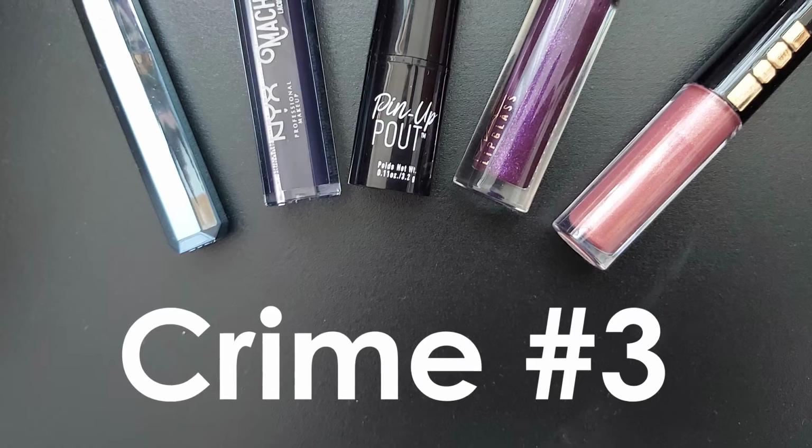So there you have it. I would say this eye is more successful than this eye. The liquid lipstick was just pure gross factor. Time to take it off.